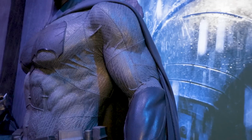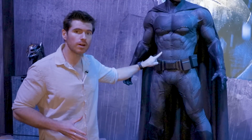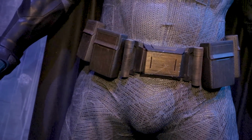So especially textured fabric was screen printed by a company in LA called By Design. It was strategically glued down. All these pinch points are not left to chance. These are all done on purpose just to make it look like some sort of a textured fabric hugging a natural muscular body. Now, in terms of the belt, this is my favorite belt as well.